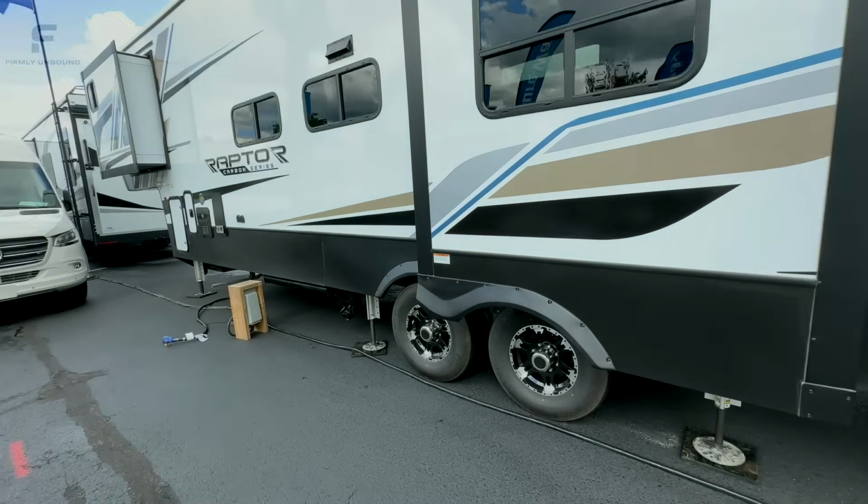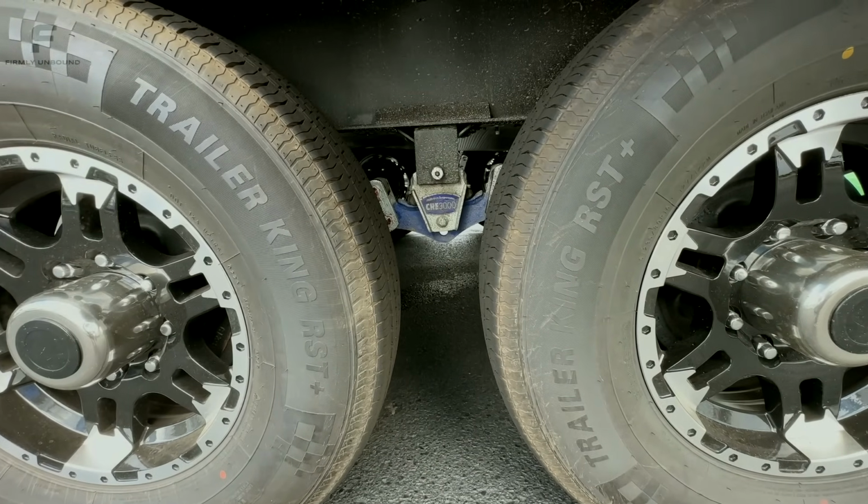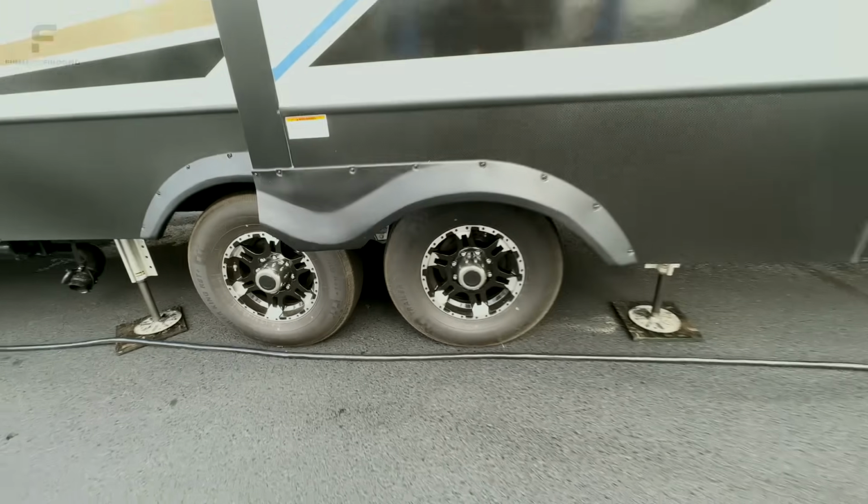As we look underneath, you are going to have a fully enclosed underbelly. All your water tanks and water lines will be protected in that enclosed underbelly. MoRide CRE 3000 suspension system. You have Trailer King tires on here.